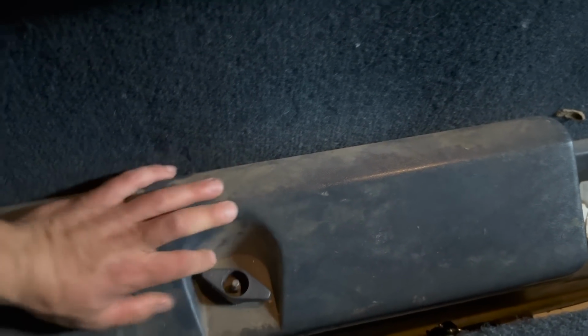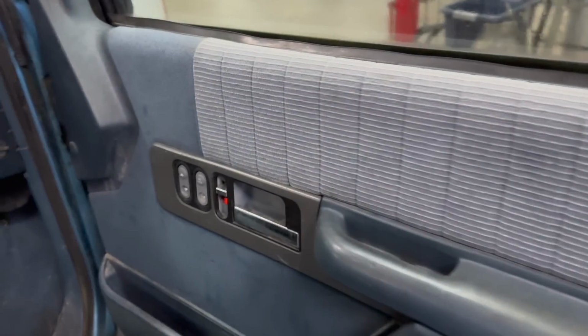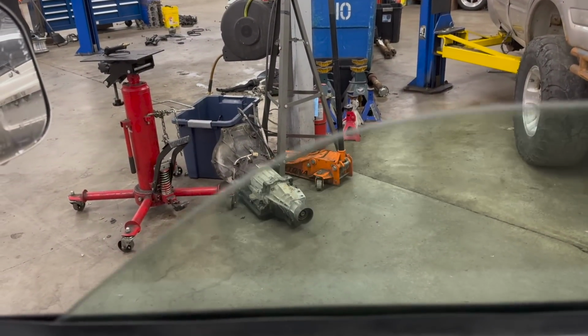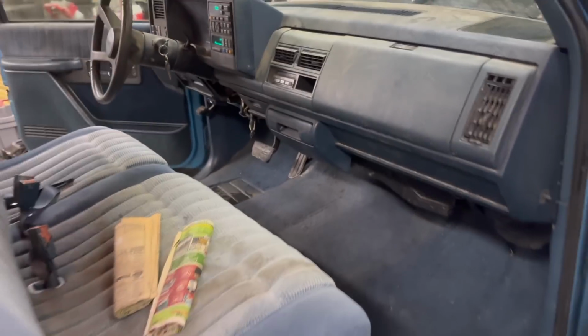This is where all the tools and stuff are. Forget I did that. Door panels are pretty nice too. Anything that's nice on the inside of these trucks is worth good money. Does the window work? It does. I don't know why I'm amazed at that. They usually do. It's not a half bad truck. It's just not half good.